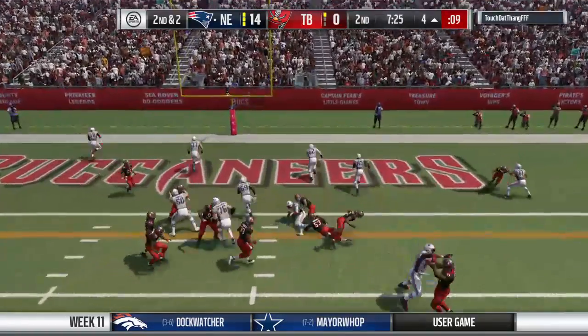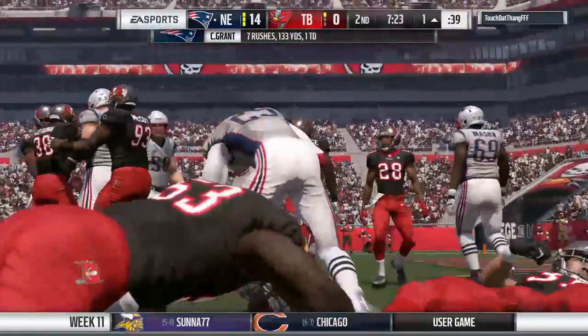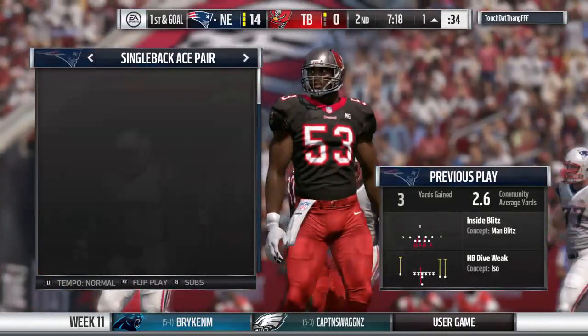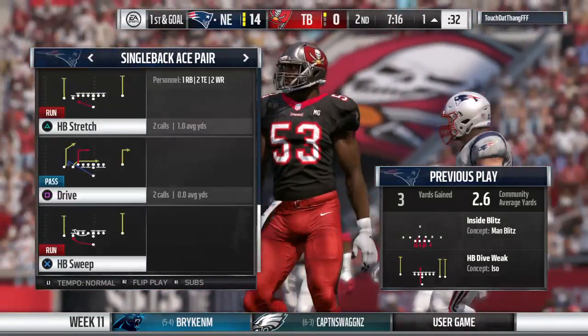And he'll give it here to his running back. And he'll be brought down right on the edge of the goal line at about the 1-yard line. It's a 3-yard pickup, and that sets up a 1st and goal. Now, that's the way to do it.